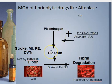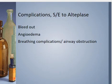And so that's why you can look in the literature and see these drugs labeled as clot busters. They're administered IV, they go in, they find the clot, and they activate this pathway, and they start dissolving the clot immediately. So of course there are complications to Alteplase therapy.